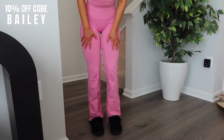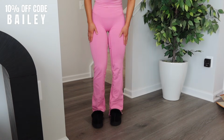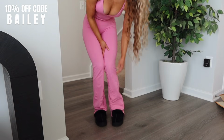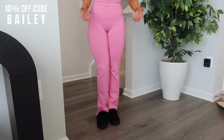So again, these are flares. These are definitely a more fitted flare. Compared to some on the market, some are almost borderline bell flares and flare out a lot. I don't mind it, but I honestly prefer a flare that is more dramatic. But I still like these.